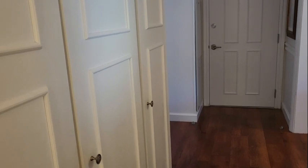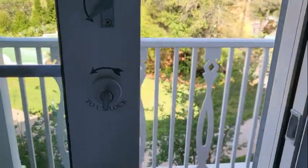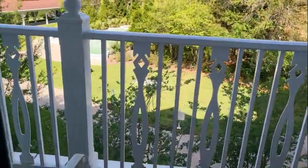So this door here takes you back to the main entrance, and the cabinets that I mentioned in the beginning of my video. So in this cabinet, you have your washer and your dryer. Now I'm gonna take you to the balcony.